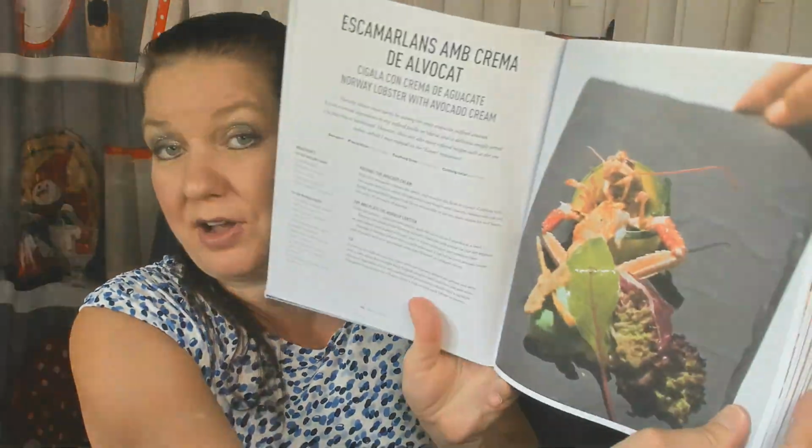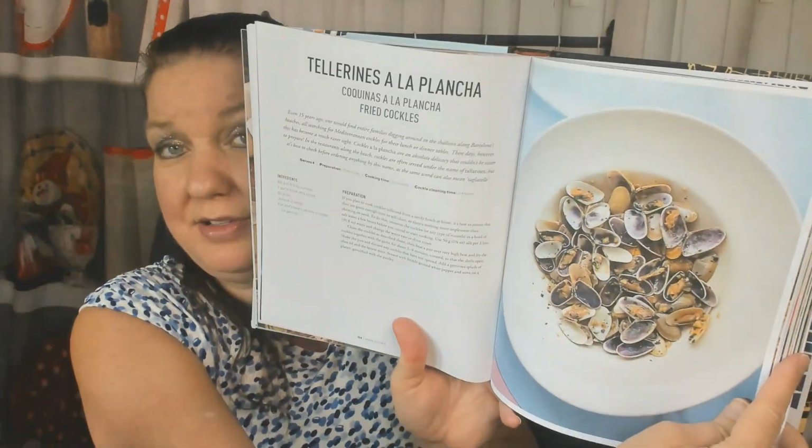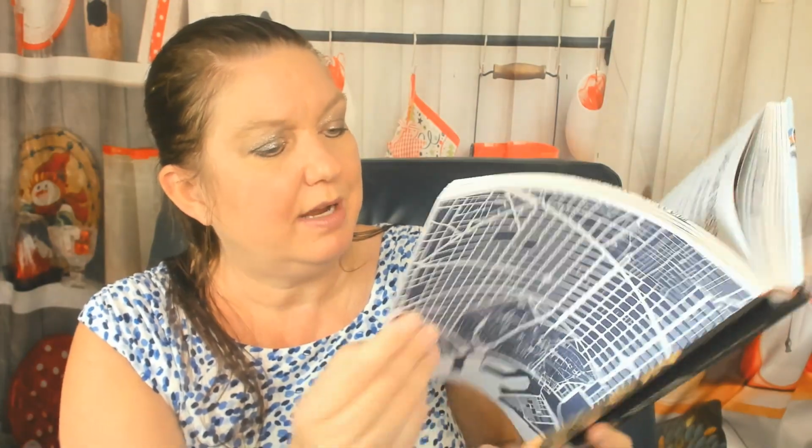Norway lobster with avocado cream. It's definitely a modern cookbook. Fried cockles. Clams in a borage stock. Let's keep going. Prawns in romesco sauce. Very colorful. Seafood paella. You knew we were going to have some paella recipes. Black rice with squid.